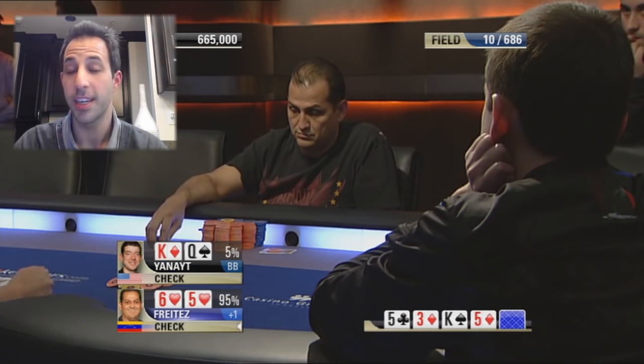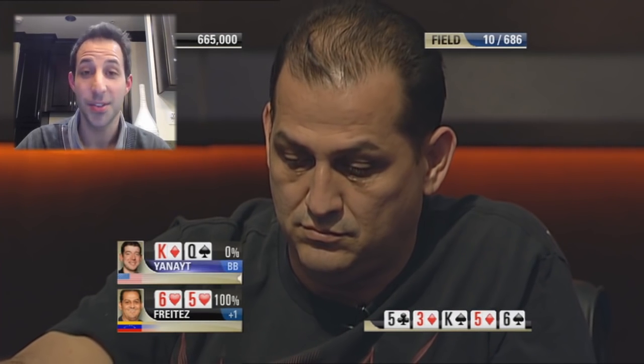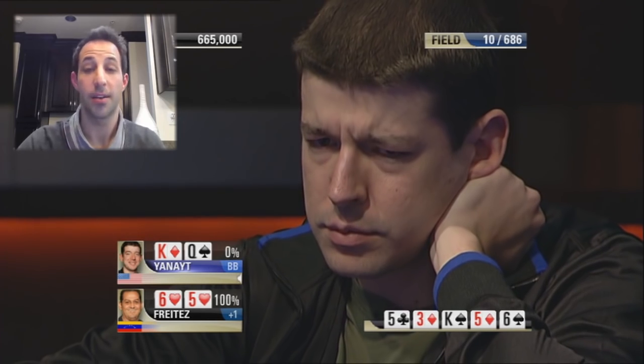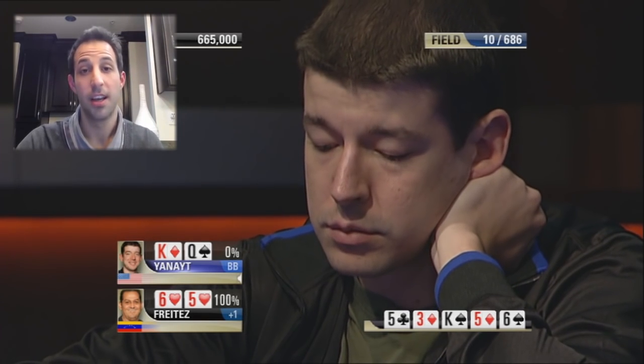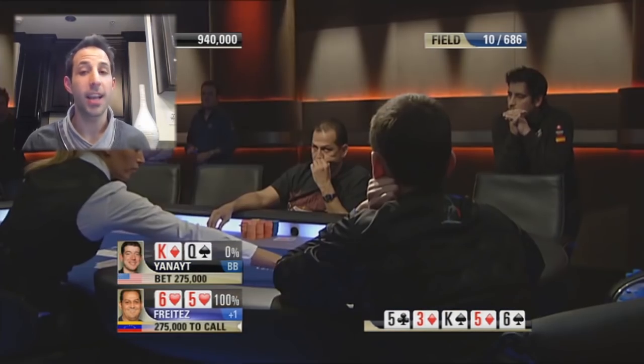Freitez decides to get tricky and trap. The river is where things get pretty damn interesting. So offsuit 6. Now, Yanat definitely thinks he has the best hand here, right? His opponent checks back the turn, and he has king queen. So this is one of the best hands Yanat could have. Very likely he has the best hand.